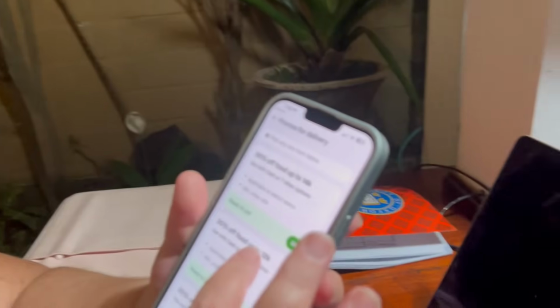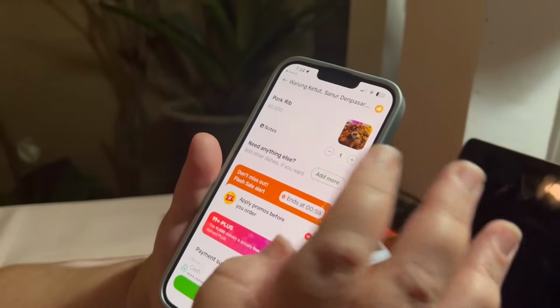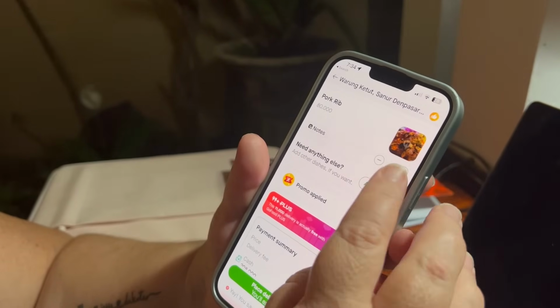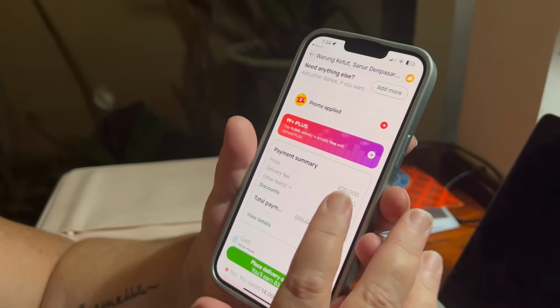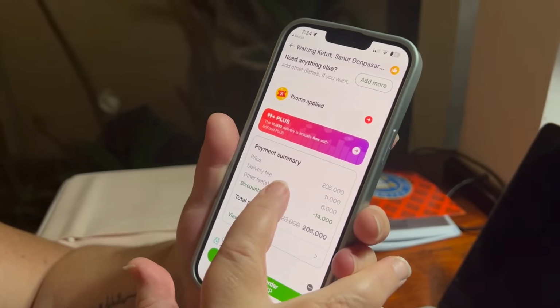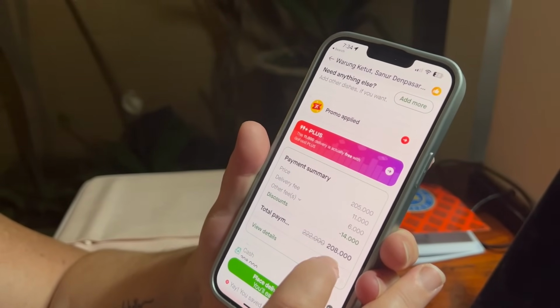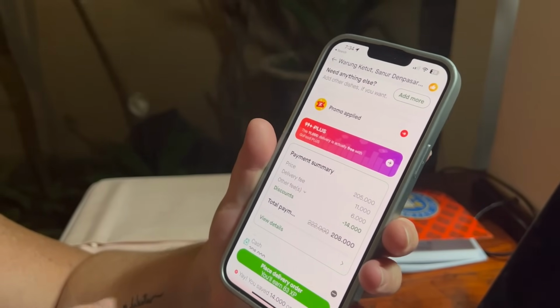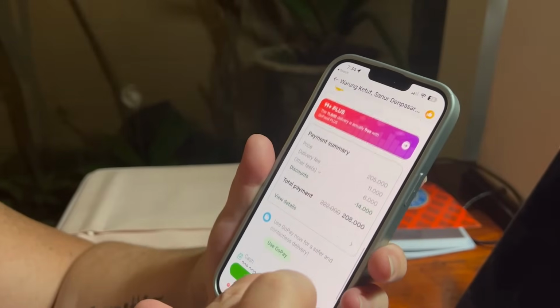Go to checkout. Okay, we need cutlery. Tick that box. And we want to also apply a promo. So we're going to apply the 35% off, which will give us up to $1.40 discount, which goes straight towards the tip as well. It's $1.10 delivery fee and 60 cents platform fee. We get a discount of $1.40. Total price for dinner tonight is going to be $20.80. So check that we've got the right place to deliver it to. We have. And submit the order.